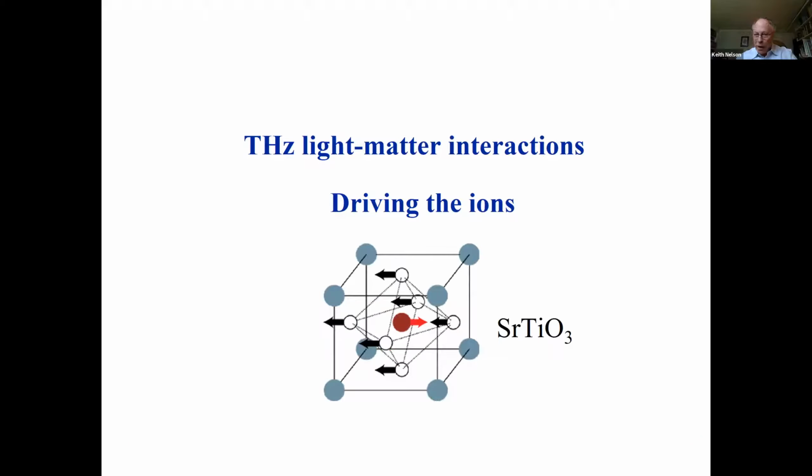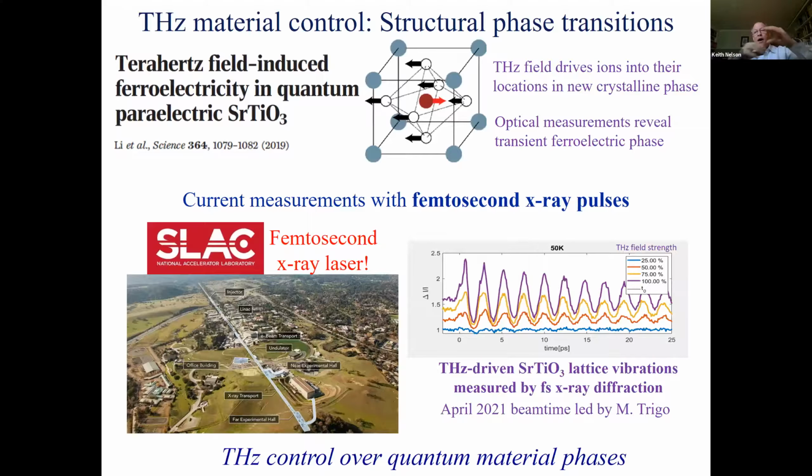Now let me give you just one example of terahertz fields acting on ions, not electrons. All we're going to do is move positive ions in one direction, negative ions in the opposite direction, and that will happen because there's an electric field pointing in a particular direction. And in this case, what was done was exactly that in this crystal of strontium titanate, moving the ions far enough that they moved right into the positions where they belong in a new crystalline phase, a ferroelectric crystalline phase. So that was produced, it's transient, it's reversible.